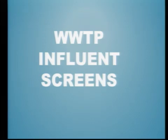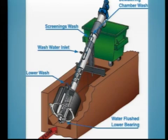So we need to replace some equipment down at the wastewater treatment plant, and it's one of the screens at the influent, or the beginning part of the wastewater treatment plant. This is a diagrammatic view of what it is. The screen sits down in the channel, water passes through it. The material bigger than about 1/4 of an inch gets caught up in the screen, and then it gets pulled out and put in a dumpster.